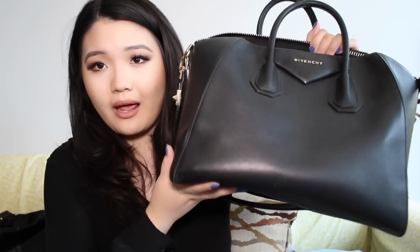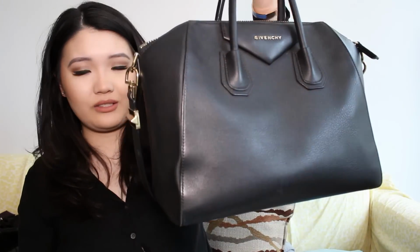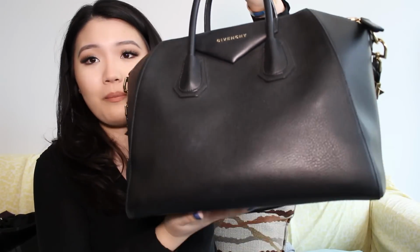I carried my MacBook Air in this. I carried books in here. Oh, there's some stuff in there right now. When I went to London, this is one of the only bags that I brought. This is my ride or die. I've said this a lot. This bag has been through so much with me. I use this to death. It's just so functional. It holds everything, and it has a strap, so if it gets heavy, you just carry it on your shoulder. It's always reliable and you can count on it.